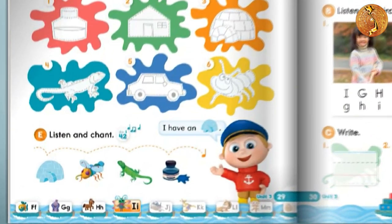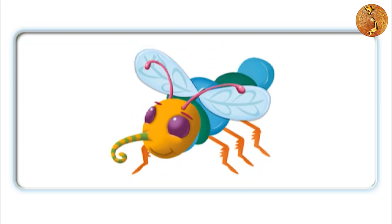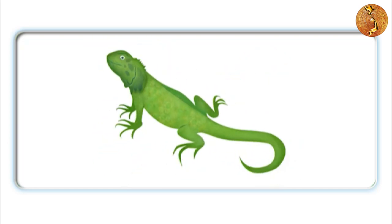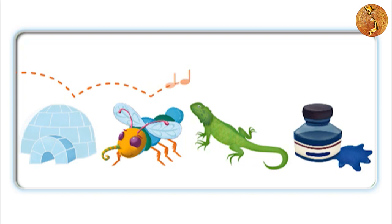Page 29. E. Listen and chant. Igloo. I, I, igloo. Insect. I, I, insect. Iguana, eh, eh, iguana. Ink, eh, eh, ink. Igloo, insect, iguana, ink.